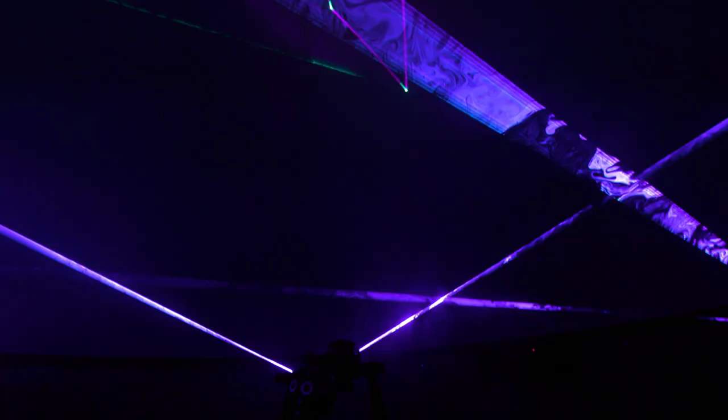Planetarium really helps us to understand just how connected we all are to the universe. And they're pretty fun to visit, too. You should see if there's one near you. How often do you observe the stars and the night sky?